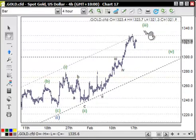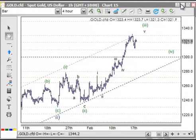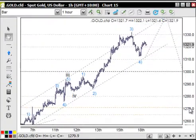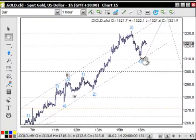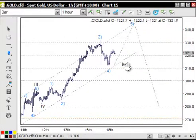Now, the third wave here will have 5 waves in it: the 1, the 2, the 3, the 4, and the 5, which I don't think is complete just yet. So let's go in and have a look at that. It's reacted to the top of group 1 here, so I'm looking at it as a wave 4. With that being the case, we're still looking for one more push up through here.